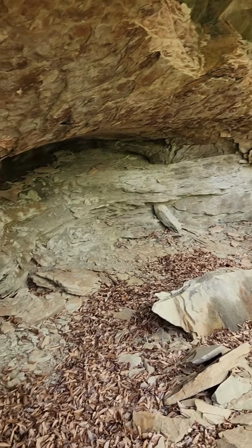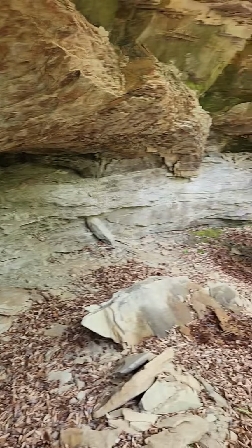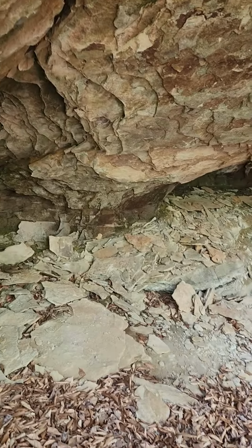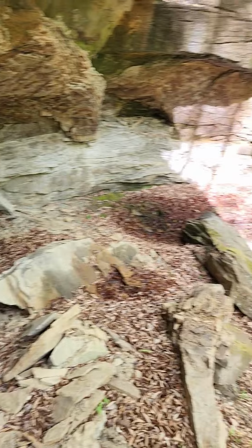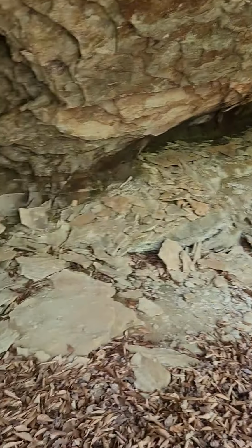And you really wouldn't want to do anything except maybe have a short-term shelter here for perhaps a day or two if you really had to. Like right in there would be a good spot to camp out if you really needed to. Now that's this side of the cave. The other side of the cave might have possibilities.